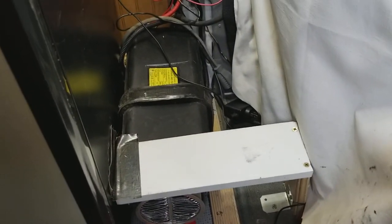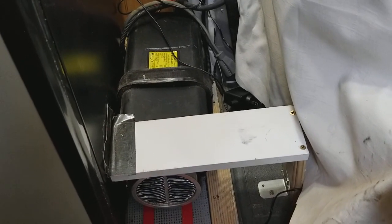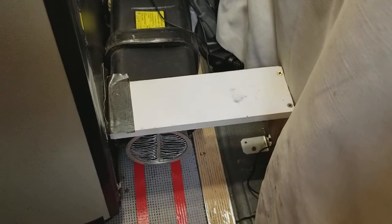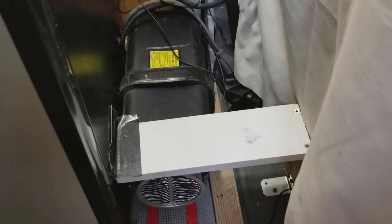But I like it on this side of the vehicle because of the way the exhaust and intake is mounted over there, because on the passenger side I have the plumbing taking up a lot of space. So either side is okay, and I will get into some details.